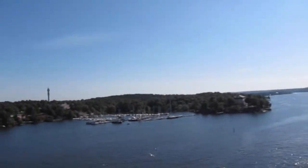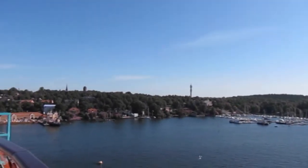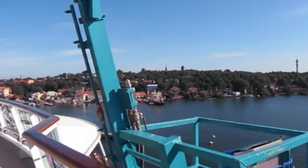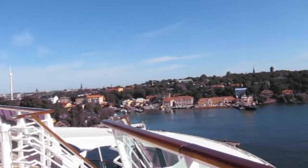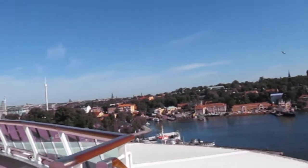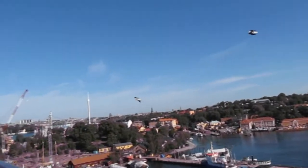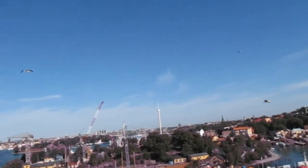Across the whole thing. Looks like a beautiful, beautiful town. I think there's a lot of room left over by the time I turn around. An amusement park or something over there.